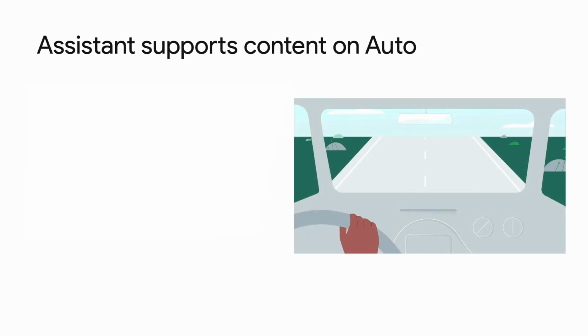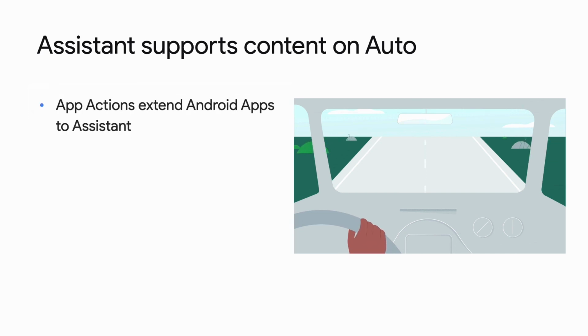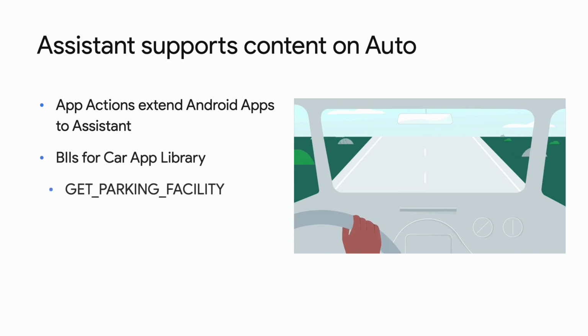Thanks, Jessica. Let's do a quick recap. Assistant surfaces content for Android for car apps and Android mobile apps across many surfaces like Auto. Android developers can extend their Android apps to Assistant with app actions. App actions has built-in intents, or BIIs, for apps using the car app library, like Get Parking Facility and Get Charging Station, to provide voice support in the car. These BIIs allow developers to leverage Assistant's natural language understanding and provide a safe way for the users to get the functionality they want. We are looking forward to adding more BIIs in the future.